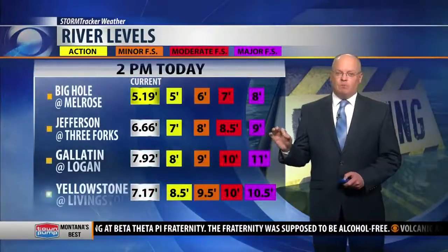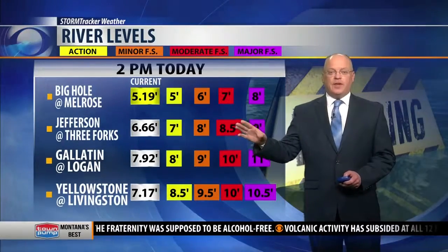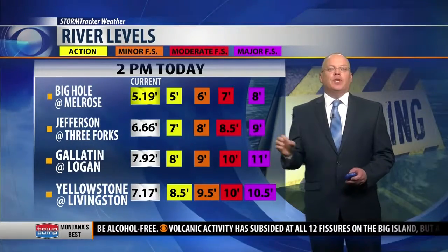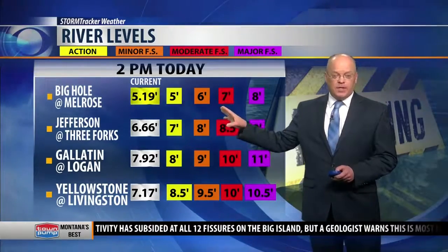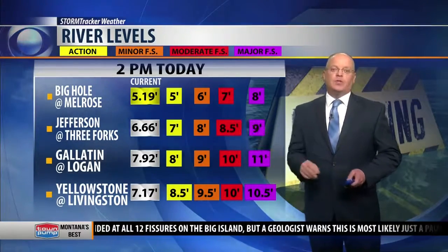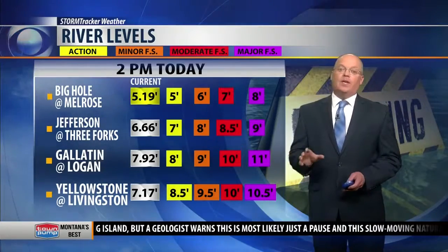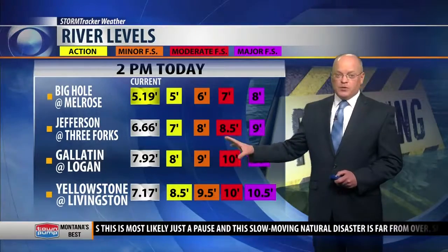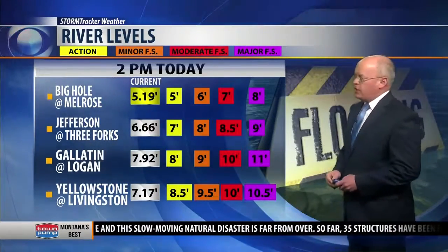Right now, most of our rivers are below flood stage, but the Big Hole has finally hit 5 feet. That's an action stage alert. So this is the time that you need to be preparing for the potential of getting up to 6 feet in the next couple of days to a couple of weeks. You should be preparing, moving livestock, moving equipment out of the way if you live in flood-prone areas along the Big Hole River. The rest of the rivers are still slightly below action stage and well below minor flood stage, but we'll continue to monitor this on a daily basis.